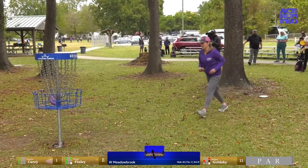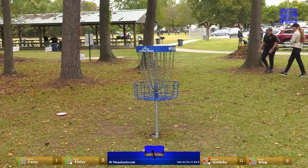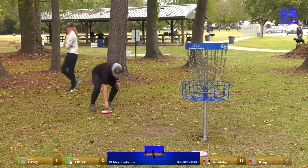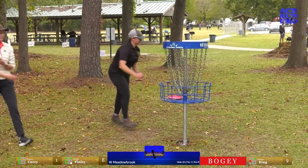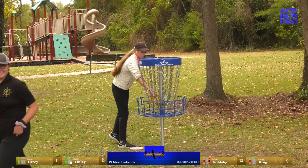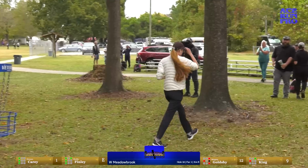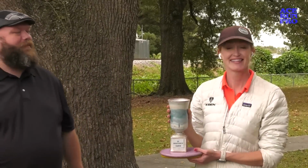Elaine taps in for par. It's a great putt from Elaine. Megan taps in her bogey. And there we have it. That's super exciting. Great job, Holly. Thank you. Such a fun weekend. The winner of the 2022 Down East Players Cup, Holly. Great job.